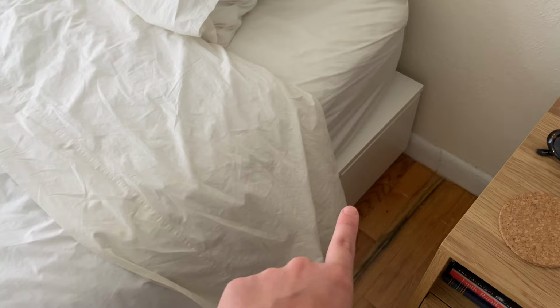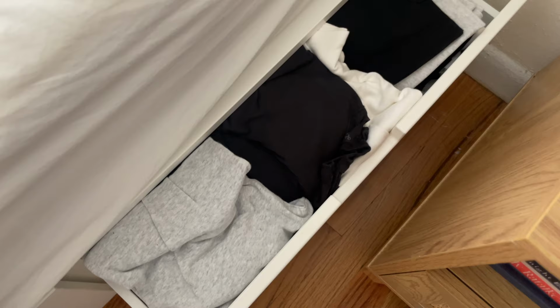In here is my t-shirt drawer, and it really is stuffed to the brim. I need to figure out a better solution here because this is so full and it's so hard to go through. Usually I just end up taking it all out and putting it on my bed to sort through. It's kind of a nightmare. It doesn't close properly, but maybe we need to do a trying on everything in my wardrobe and getting rid of some. Underneath here is my pants.